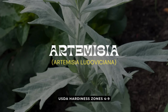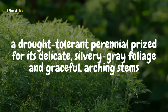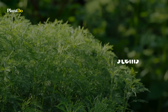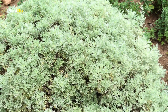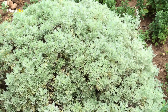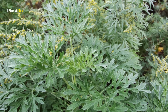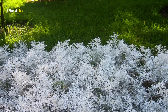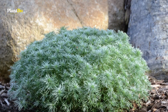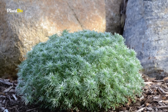Next on our list is Artemisia, a drought-tolerant perennial prized for its delicate, silvery gray foliage and graceful, arching stems. Growing between 1 to 5 feet tall and wide, this resilient plant thrives in hot, dry conditions and requires little to no watering once established. Artemisia prefers full sun and well-drained soil, making it an ideal choice for xeriscapes, rock gardens, and borders. Its fragrant, feathery leaves add a unique texture to any landscape while being deer and pest resistant.